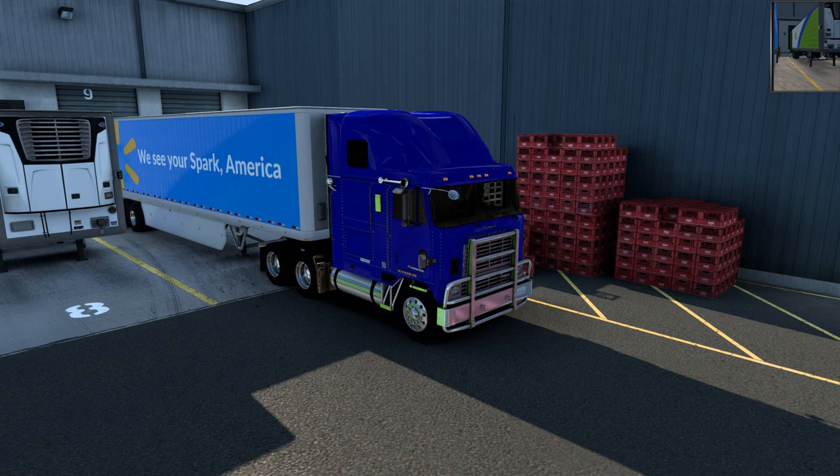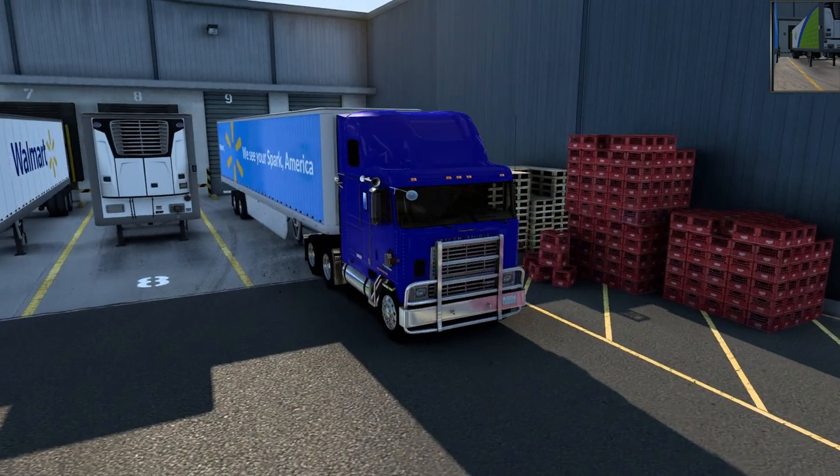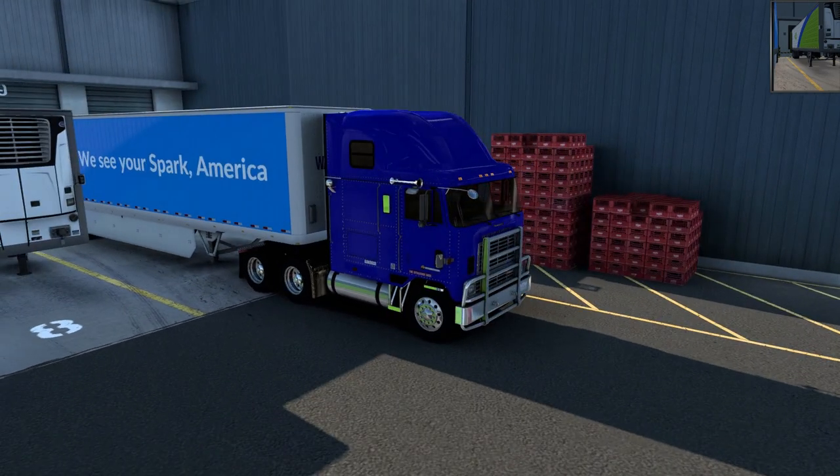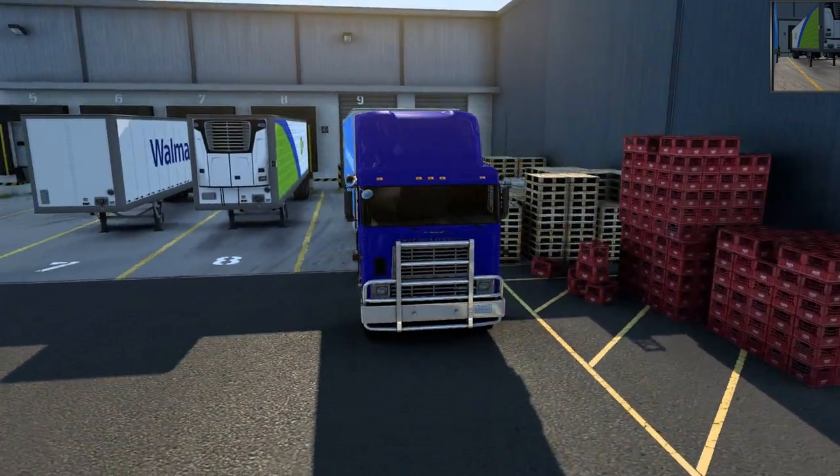But they had a fleet of these trucks. These trucks were cheap, and they were dependable, and they lasted for a very long time, and they had a real big fleet of them. So that's kind of why I went with the Walmart run today.